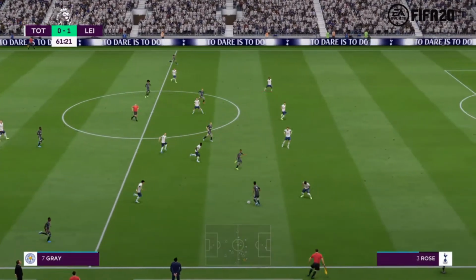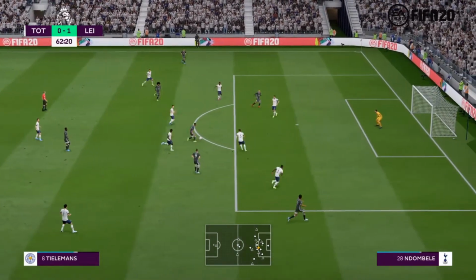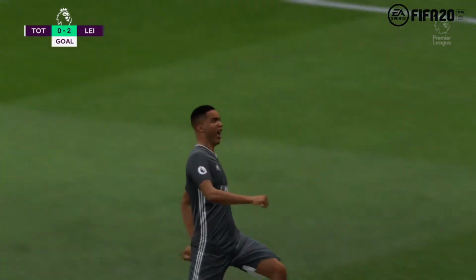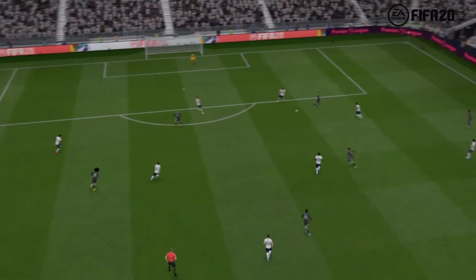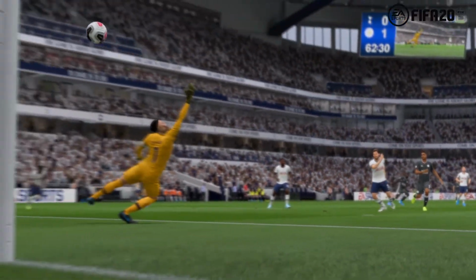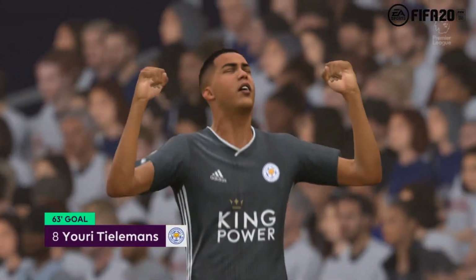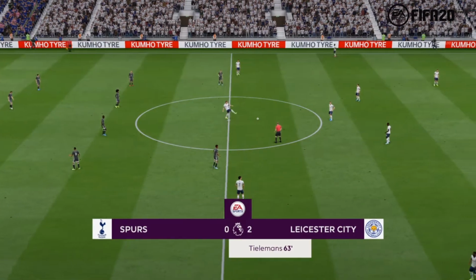Vardy. Tielemans. It's Jamie Vardy. Tielemans. Tielemans! That could be a game-winning moment to go two in front now. The keeper. Two keepers wouldn't have got to that from outside the box to find the top left-hand corner. He's exquisite. Well, let's take another look at the goal. Just widen the margin here to 2-0.